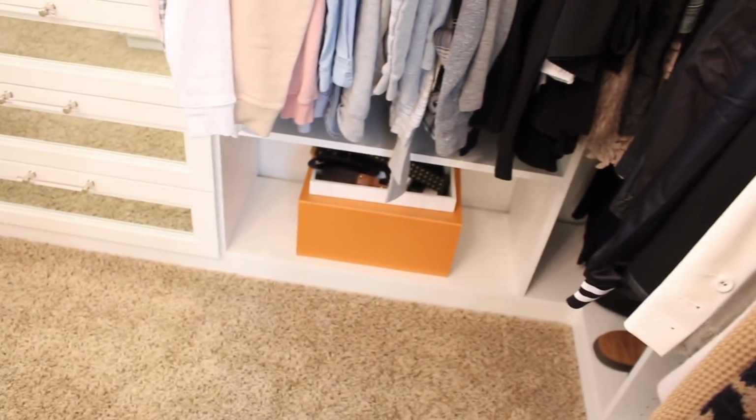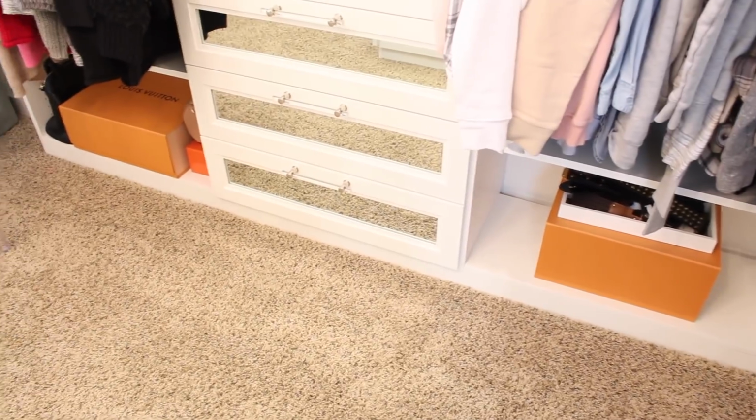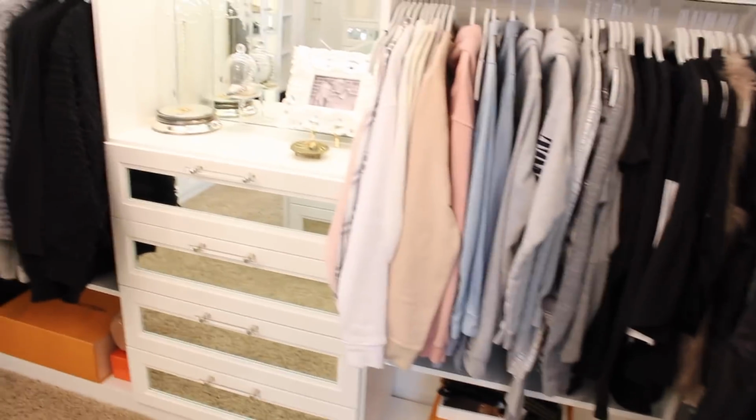And then I've got that storage down there. Oh, that's what I'm going to put down there, belts. I have that little thing of belts. I need to put my belts somewhere. Do you see what I'm saying? I'm a mess. I like bags and stuff over there. I don't know, you guys.